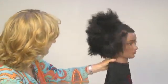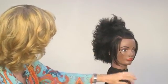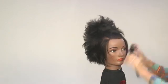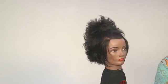So now we've got a really nice texture through here, haven't we? So now I'm going to just kind of bring this around and through, and we're going to then put in the next piece, which is the red piece, which is going to come in. And I think what we'll do is we'll just take the blow dryer and just skinny this down.